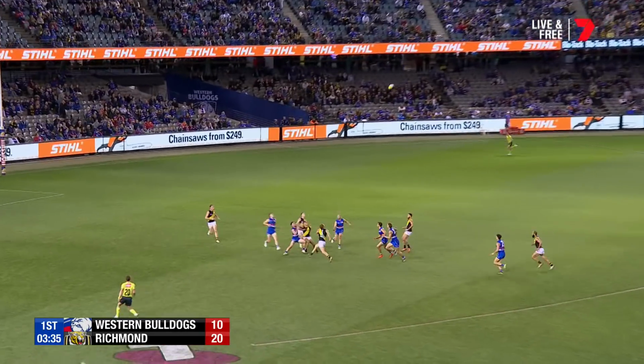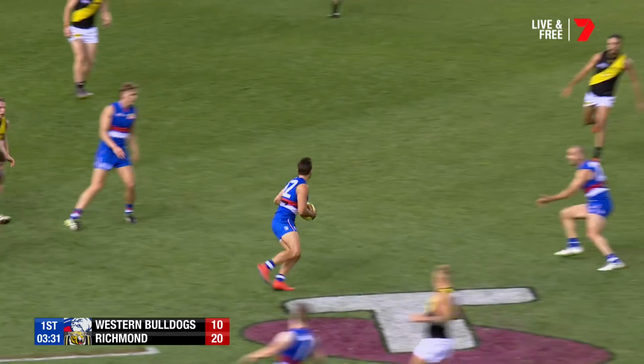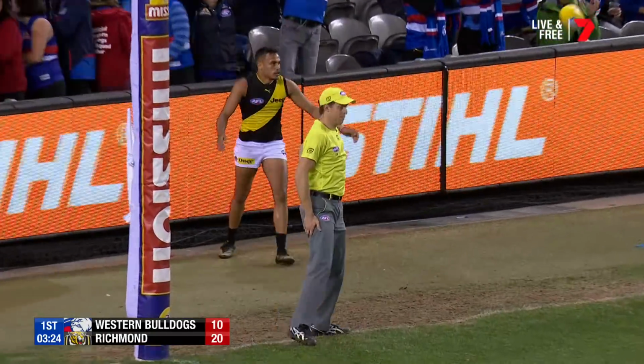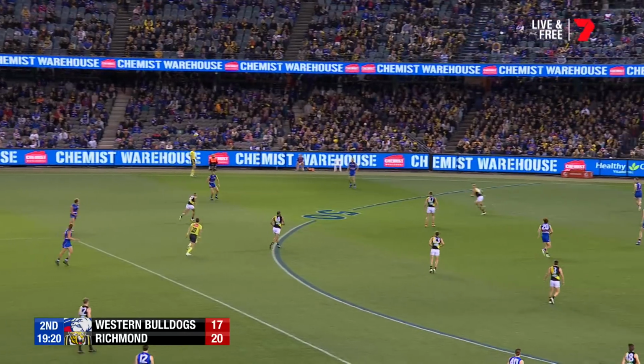They get access to another inside 50. Gowers, good commitment with the body. Loose ball, ground level, nice pick up from Lloyd to the goal square. Will it drift through? It has, so quick reply.